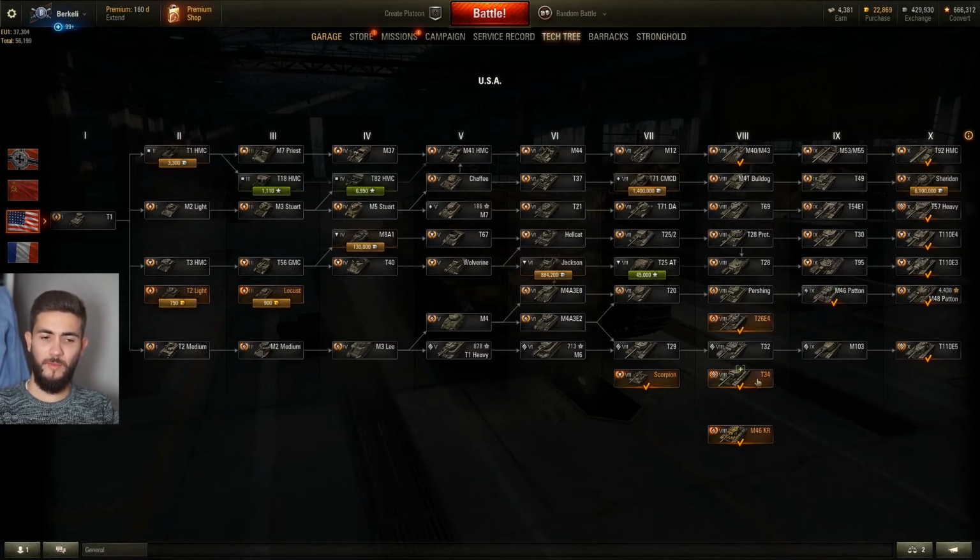Of course, worth mentioning, it does have a great penetration, and it's also one of the best credit makers in this game. Something to do with the credit earning coefficient or something like that, but it does make a lot of credits and you don't need to spend money on the premium ammunition.